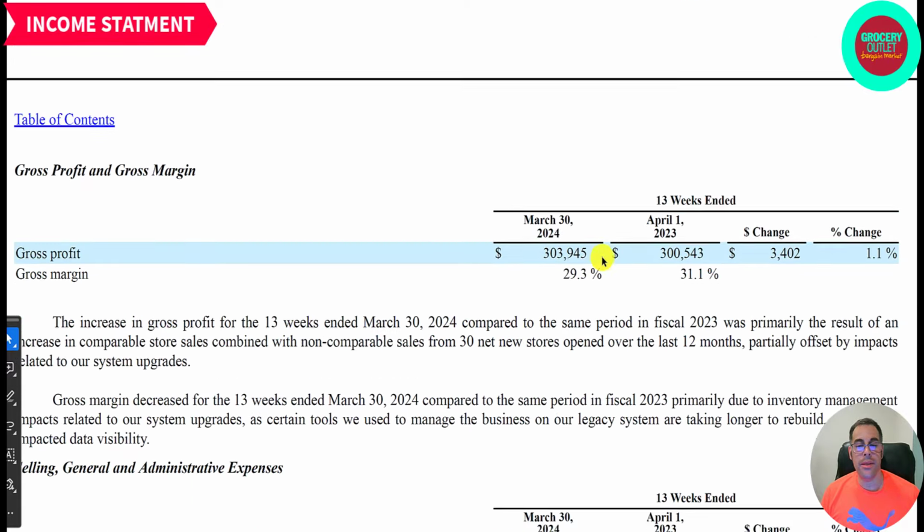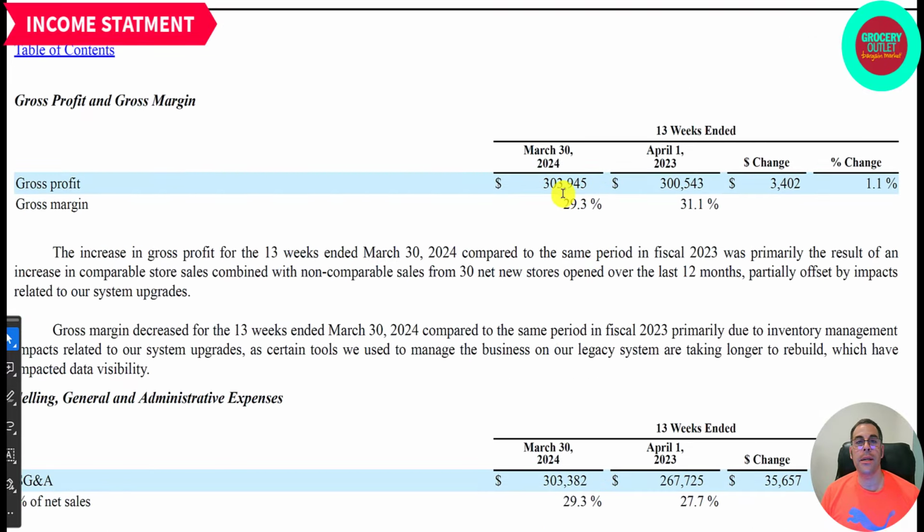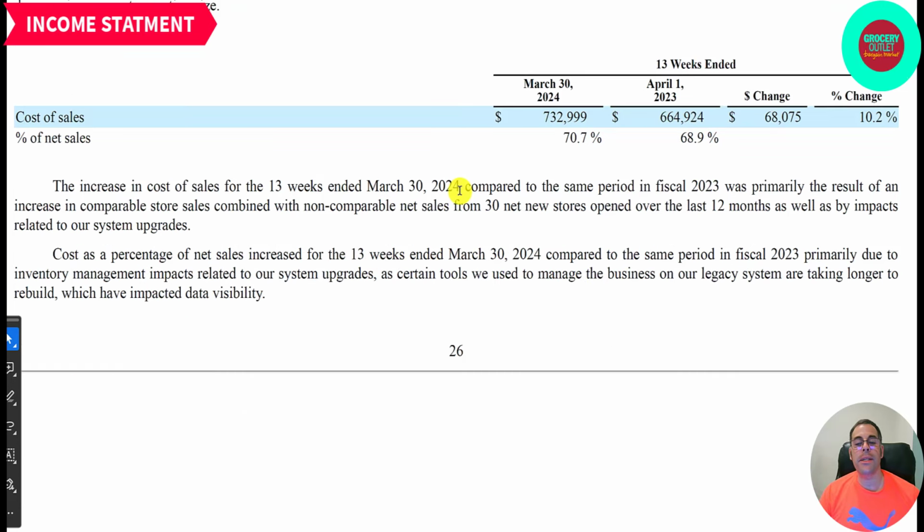That's right here, the gross margin. Gross profit is revenue minus cost of revenue. It went from $300 million to $303 million. So it went up $3.4 million, went up 1.1%. But you can see their gross profit margin went down from 31 to 29. They have the same footnote.